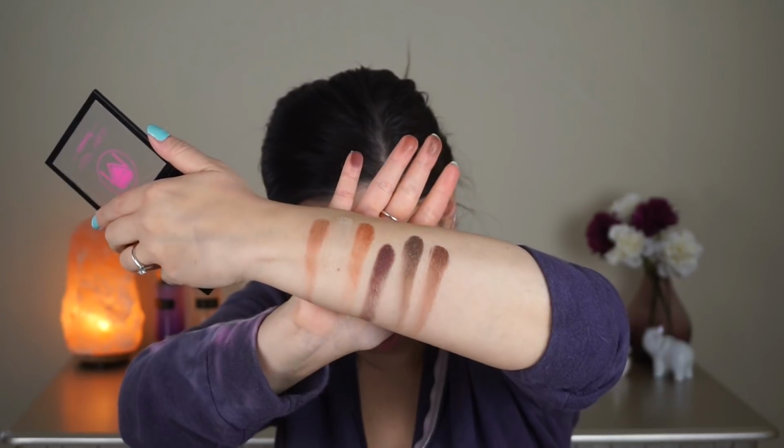So I have 4 of the shades here. Let's just go ahead and do some swatches. So they look pretty pigmented there. And then let's go ahead and do these last 2 shades down here, right next to it. Make sure I'm going in the right spot. So there we go. So there are the swatches of the shadows in the palette. The lighter shade, I'm not quite sure about. It's a little bit powdery, but the other ones are looking pretty good.